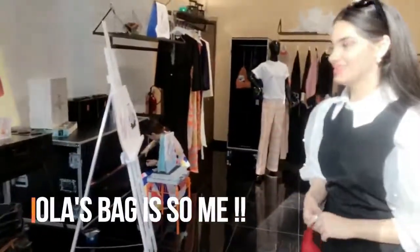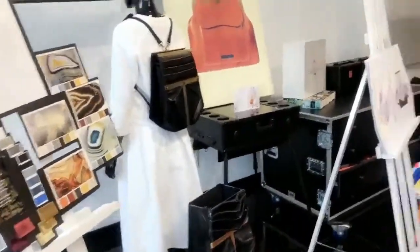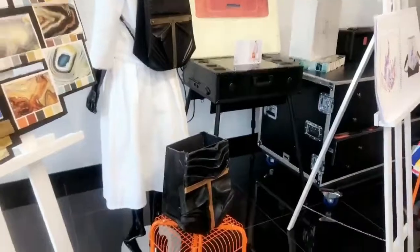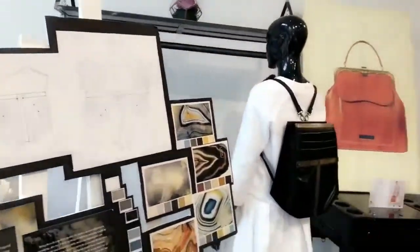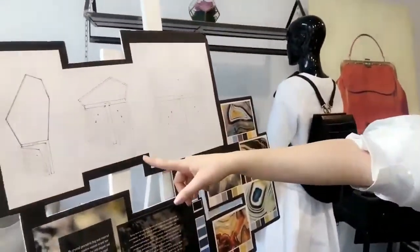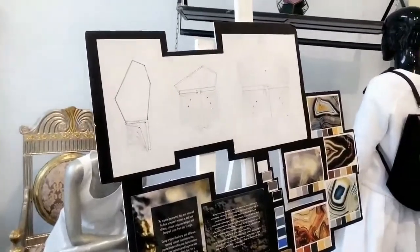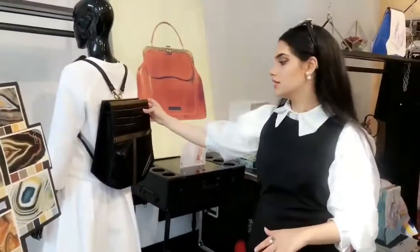So she was inspired by the layers of the crystals, and she did this prototype by hand. Although it's different than her drawing, that's so sharp. This is a backpack, this is a handbag, and this is a crossbody bag. I did the full collection for you. And this is the final result.